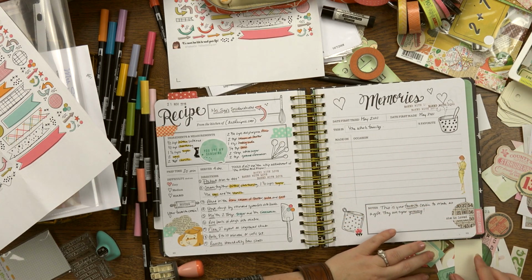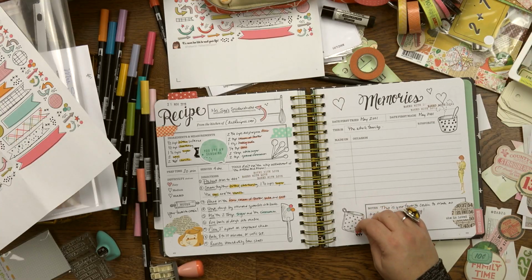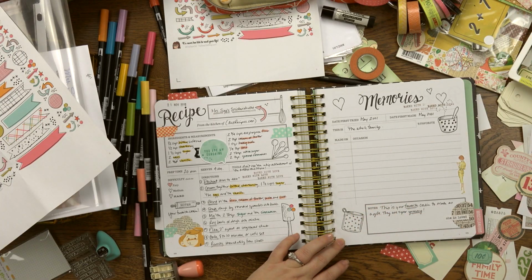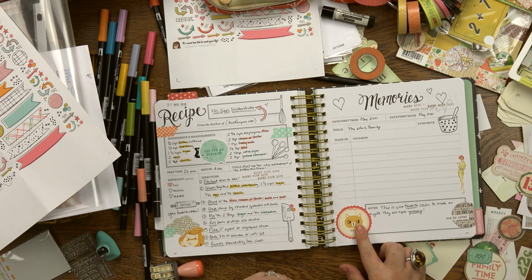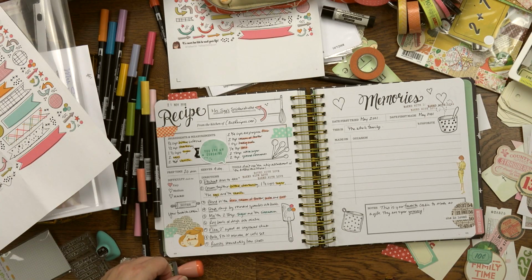Trying to decide if I'm done here. I think I'm going to take this one off after all. Meow. I don't know why that just tickled me there for a second. I was like, maybe I'll leave that there. I think what I want to do is see if there's any more. Let me see here.